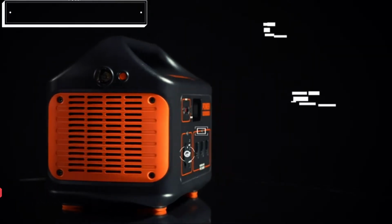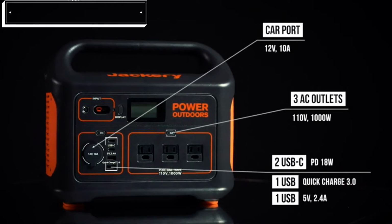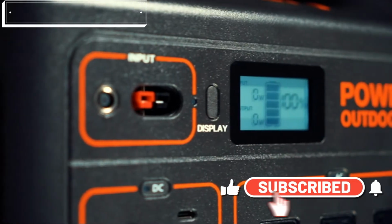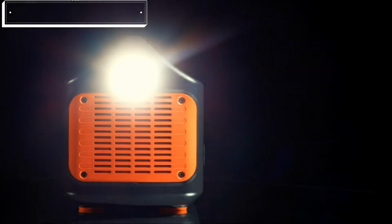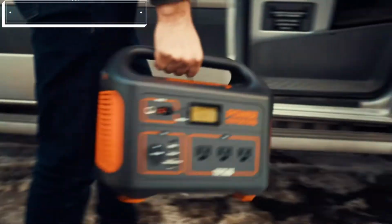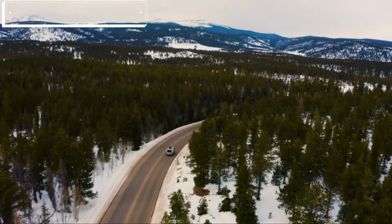Our system features three AC outlets, a carport, two USB and two USB-C ports, including Quick Charge 3.0 technology to power your devices more efficiently. A smart LCD display provides accurate input, output, and battery level readings, while the side of the unit features a bright LED flashlight with an SOS function in case of emergency. Take the Explore 1000 with you everywhere, and you'll never need to worry about running out of power again.